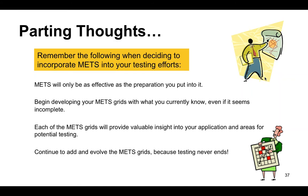Here's another great one. Share your METS grids with your developers and your business partners. I think they're going to be really impressed that you put the time into really understanding their application. And don't be surprised if they come up with some insights in areas that you hadn't thought of as well. It's going to be great. Also, consider publishing these to your wiki or to some sort of cloud-based site so that these tools are easily shareable across your whole team, that you can get to them easily from another location in the building if something comes up and you want to enhance it right there.